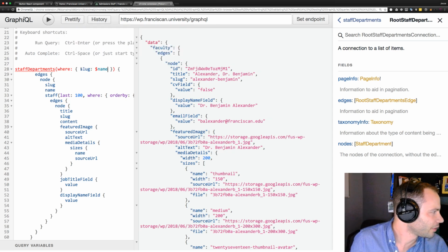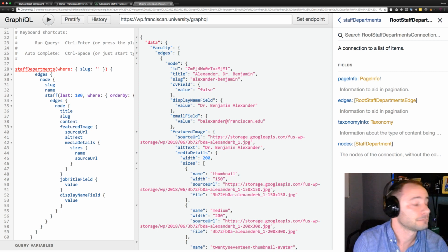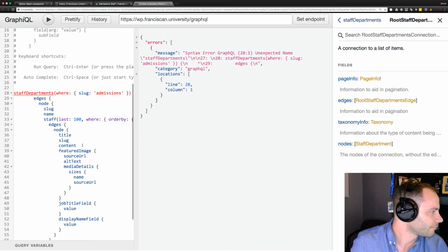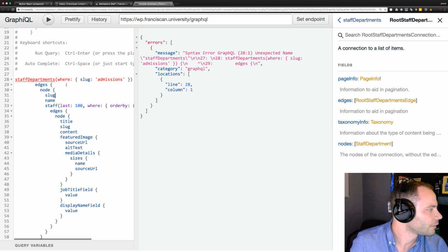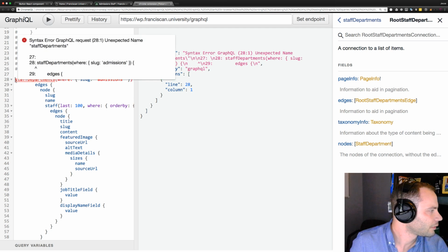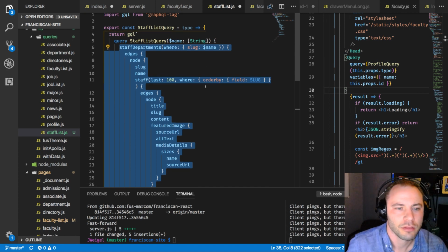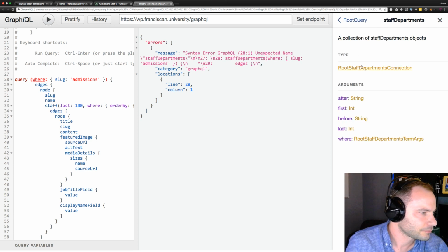All right, so staff departments where the slug equals, and I don't want it to be name, I want it to be admissions. Let's see if that works. Nope. I'm not really that surprised that it didn't work. Unexpected name. Staff departments is unexpected. All right, what did I do wrong? Query. Yeah, staff departments.